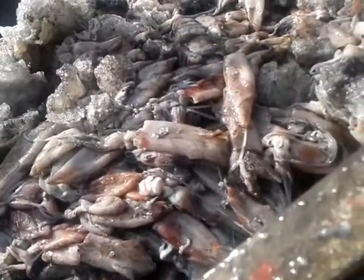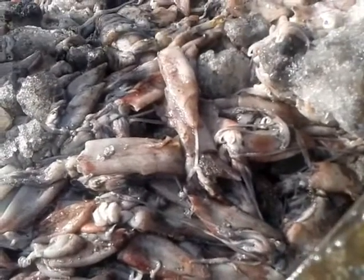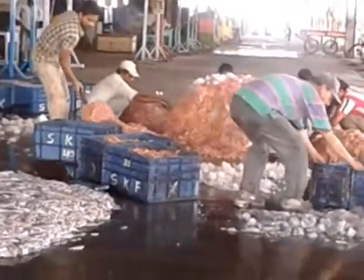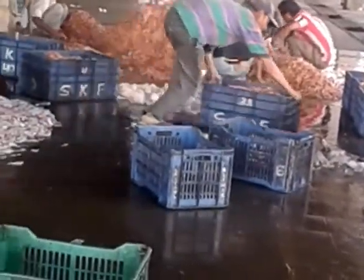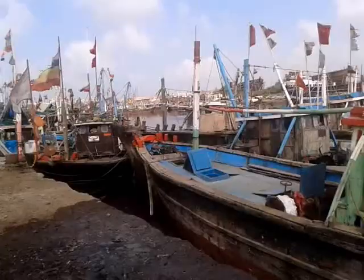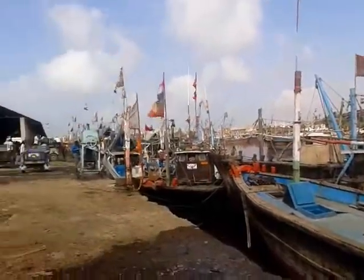Basic techniques like dole net, drift net or gill net are used for fishing. Boats have a fishing duration of about 15 days per trip. During the fishing period, boats get wear and tear which fishermen cannot repair in water. So they need to take their boats out of the water.